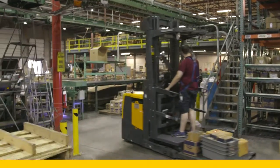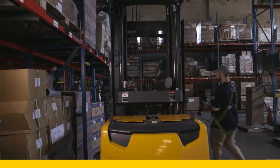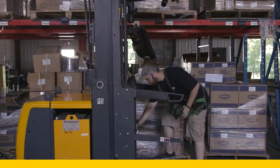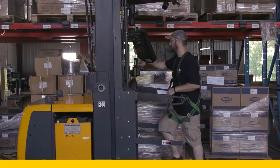You can tell that a lot of thought went into the operator comfort and the overall layout of this machine. The Jungheinrich here has accessory rails on the sides, which is great because on the Raymonds, we pretty much made our own areas for things. We've got a place to hold our gun, a place to put our orders, a place to put our pens. It's a lot more convenient.